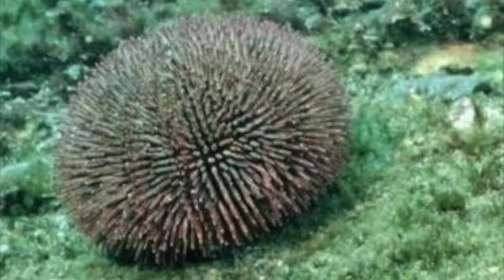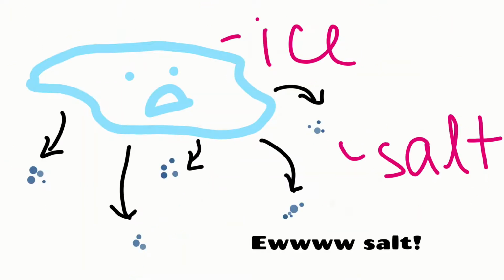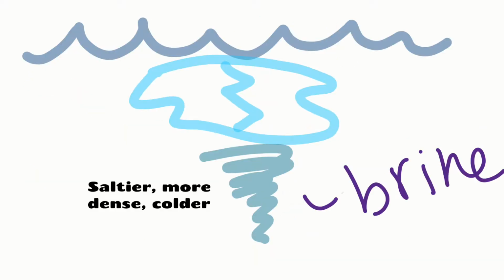What? But how? We all know water is an excellent solvent that dissolves lots of inorganic salts, but in ice, they're insoluble. When salt water freezes, the molecular structure of ice forces out the dissociated salt ions. This phenomenon is known as brine rejection. As heat is exchanged with the atmosphere, the surrounding seawater becomes saltier, more dense, and colder until it is at equilibrium with the ice around it.